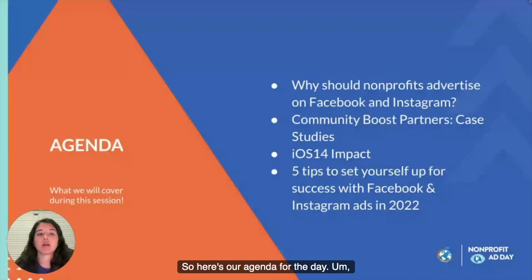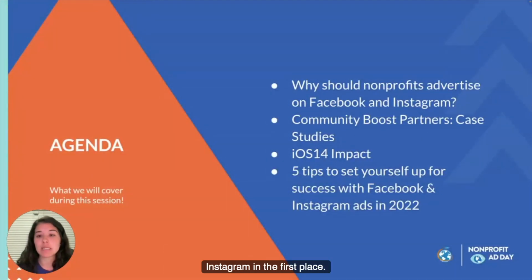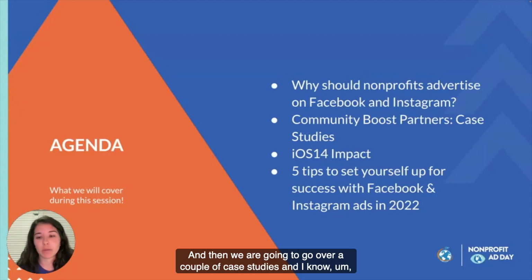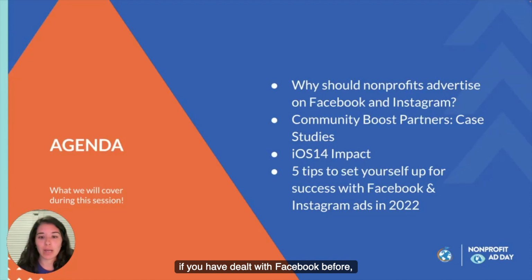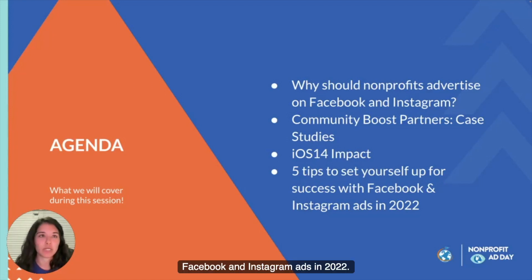Great. So here's our agenda for the day. We are first going to go over why nonprofits should advertise on Facebook and Instagram in the first place. And then we are going to go over a couple of case studies. And I know if you have dealt with Facebook before, you're probably familiar with the impact of iOS 14, so we will touch on that as well. And then we will go through our 5 tips to set you up for success with Facebook and Instagram ads in 2022.